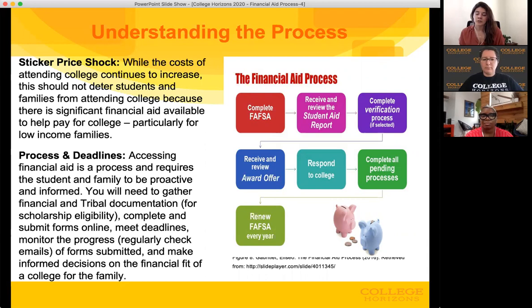You'll complete any other pending processes. Different schools will require different forms that we'll talk about. And those will go through the college before you receive an award offer from the school. Once you decide on a college and attend that college, you will need to renew the FAFSA every year. So just be prepared for that.